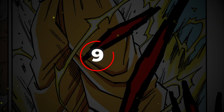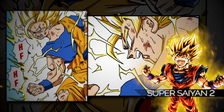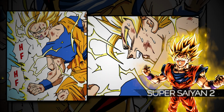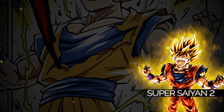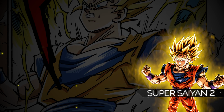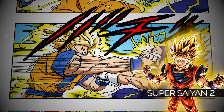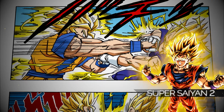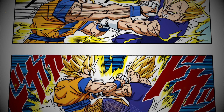Next up at number 9, we have Super Saiyan 2, which mostly suffers from a lack of originality, mostly just looking like Super Saiyan with spiky hair and a little bit of added lightning, which doesn't really do it any favors. This form is not as special for Goku as it is for Gohan. One of the things this form does have going for it though is that it does have a very good fight with Vegeta in the Buu Saga. However, the presence of this form doesn't really make or break this fight, and this just as easily could have been a fight between two Super Saiyan 1s.